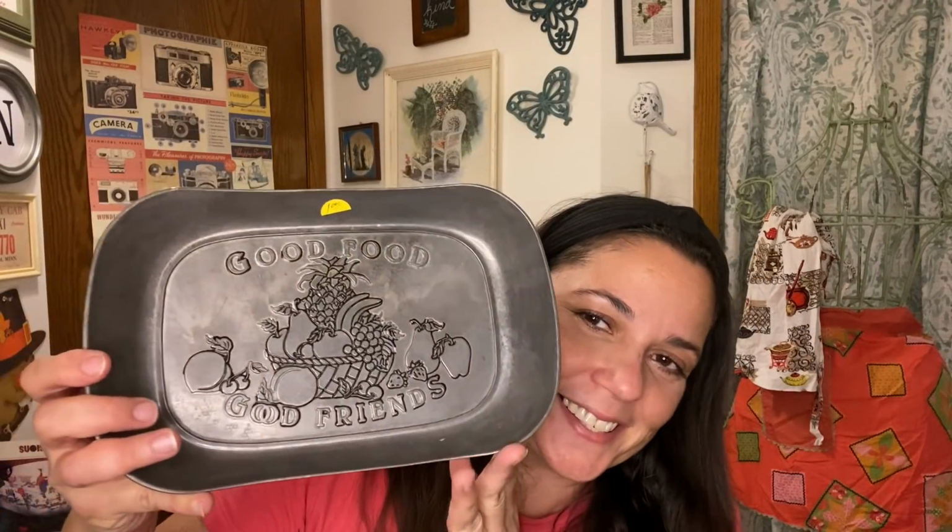I got this. Okay, so if you've watched my thrift with me's for any length of time, you know, any thrift store I go into and they have the Wilton Give Us This Day Our Daily Bread plate, I always look at the price. Usually that price is correlated with the prices in the thrift store. So in a really expensive thrift store, they'll ask like $5.99 on that plate. Well, St. Peter Thrift tends to be a very reasonable thrift store. This one was $1, and look, it's different. It says good food, good friends, and I've never seen this one before.